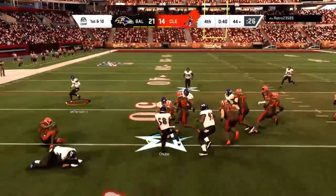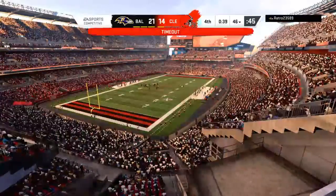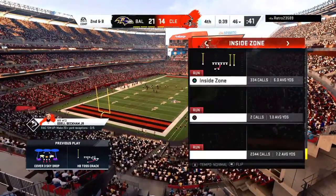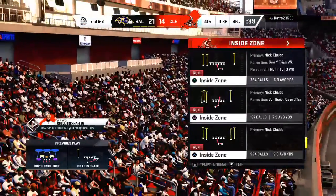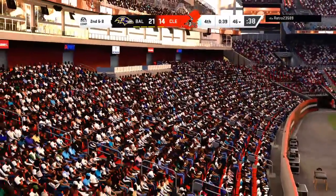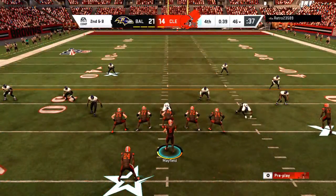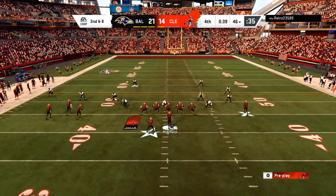They toss it left side to Chubb. And he'll take this one across the 45 up to about the 46-yard line. Now the Browns signal for the second of their timeouts as they stop it here with just under 40 seconds to go in the game. The last run good for 2. Here's 2nd and 8.